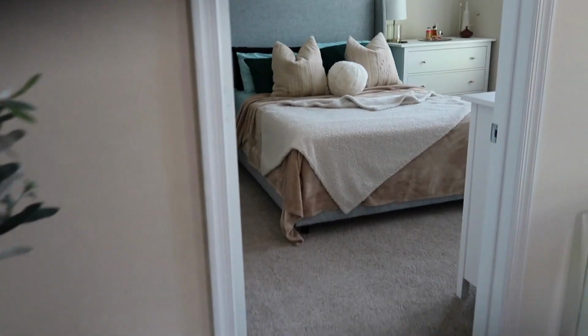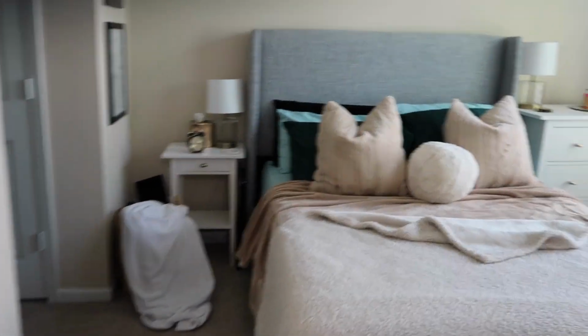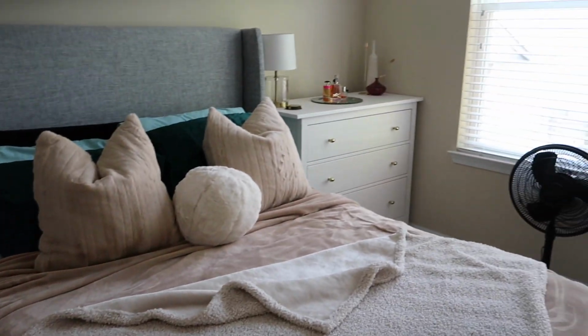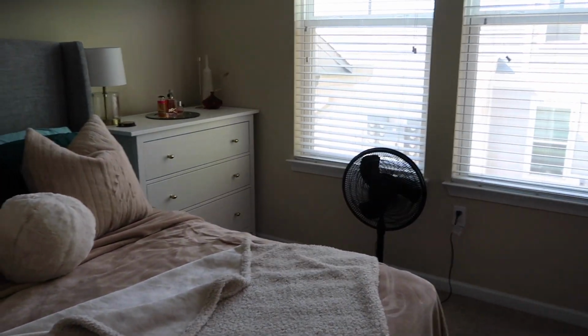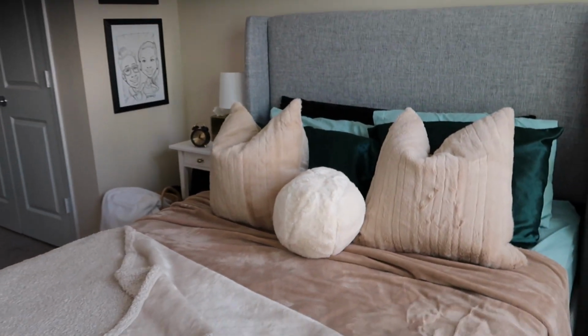Now let's go to the bedroom. So this is my bedroom. I love my bedroom so much. I mean, my bed is so comfortable and it's just so nice and cozy in here. But these pillows I've had for a long time.